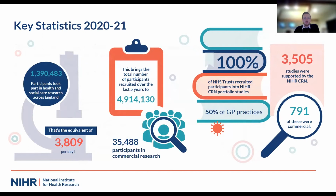And you can see that there was almost 1.4 million participants that took part in research that we supported in 2020-21. Just over 35,000 of those were into commercial contract research. And when you look at the kind of cumulative total over the last 5 years, you're almost looking at 5 million participants that we have supported onto clinical trials. And we're seeing around 700 to 900 new commercial trials come onto our portfolio every year. And I think out of all those statistics, the most staggering is the fact that we see 100% of NHS trusts research active in some form or other, with 50% of GP practices across the UK research active. So we are very much a conduit into the entirety of the NHS across the UK.